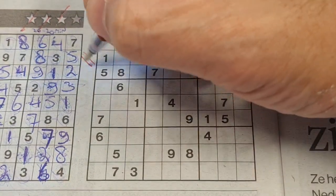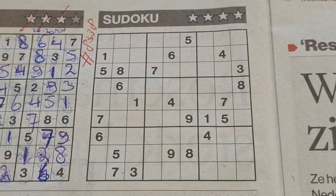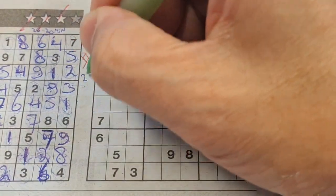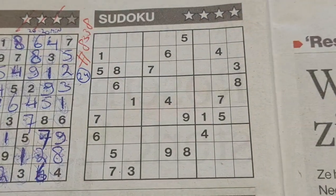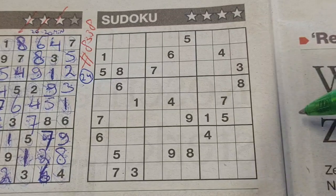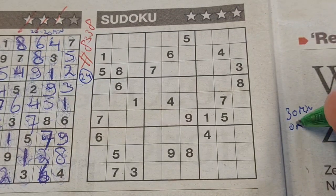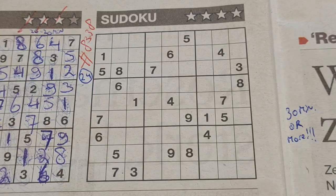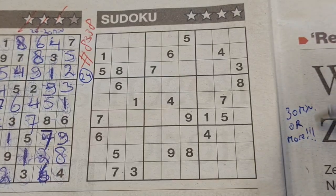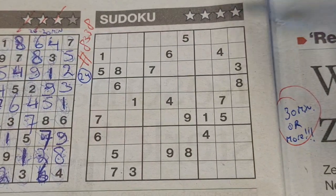8338. And before I start, I always count the printed digits. Well, this one has 24 printed digits. For a Four Stars puzzle, I need 30 minutes or more to solve. That's my time limit. Is this really a Four Stars puzzle? We don't know. We will see. So let's get started. Let me scan the puzzle.